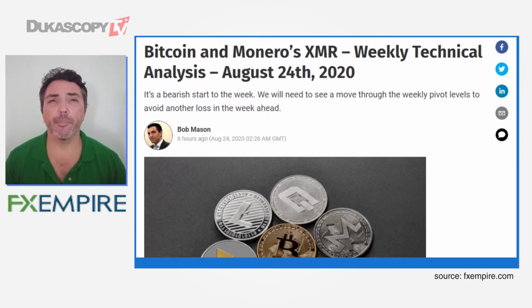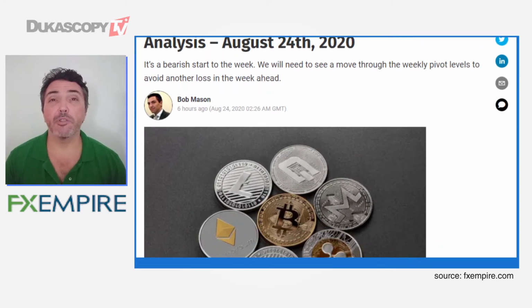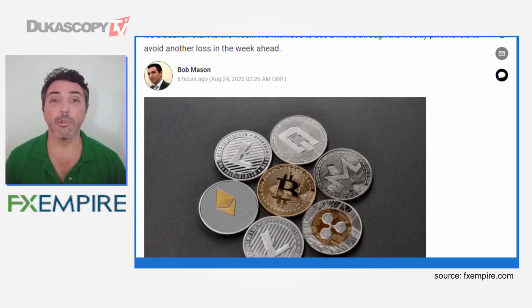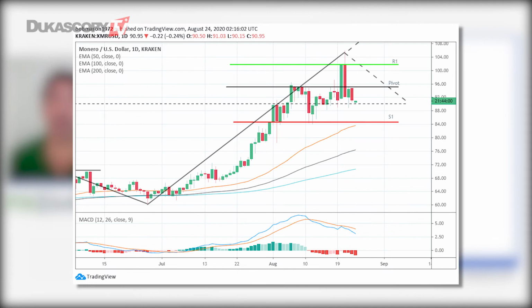This week we'll be looking at Bitcoin and Monero's XMR, which just eked out a 0.2% loss last week while the rest of the majors took a tumble. We'll be looking at the MACDs, the moving averages and the weekly support, resistance and pivot levels. It is for the week of the 24th of August.